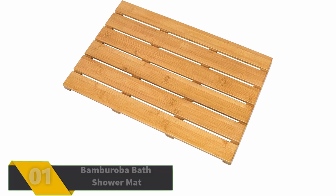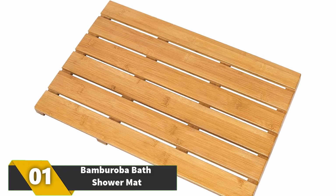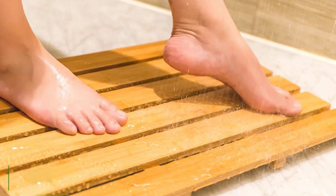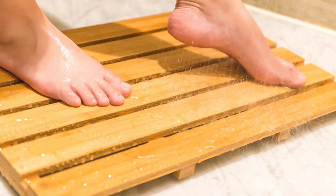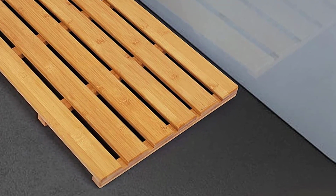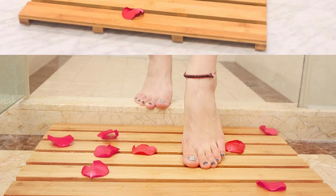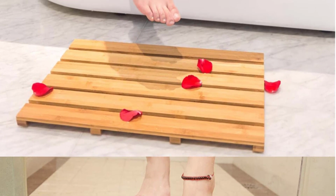Number 1. Bamburoba Bath Shower Mat. The thing that tops our list is this amazing product that is made using eco-friendly bamboo material. It is a perfect bathroom mat that is equipped with rubber on the bottom for perfectly protecting the floor. On top of that, it has pretty wide slats that let the water slide quite easily, which eliminates the need for soaking. There is no assembly needed for this product, and you will love its presence for sure. It is one of the best bamboo bath mats in every possible manner.